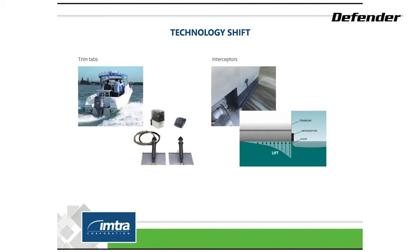So in our market, we certainly see a technology shift over the last 3 to 4 years, especially since Zipwake was taken on by us in 2017. Traditional trim tabs, as you can see on the left here, generally electric, hydraulic, or pneumatic, use actuators to come off the transom or could be recessed in pockets. On the right-hand side, you can see an example of an interceptor. The blade is generally mounted on the back of the transom or in a pocket, and the blade comes vertically straight up and down in the water column.